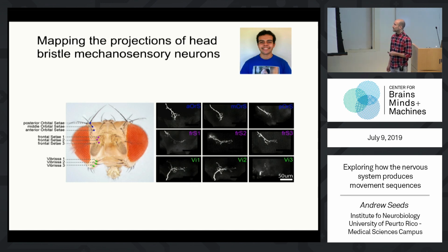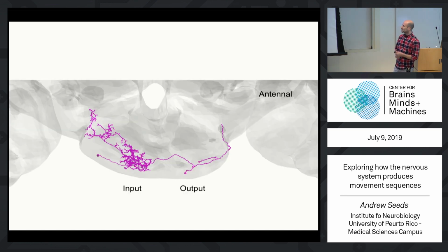And so in conjunction with Adrian's bristle fills and our EM reconstructions, we've been able to figure out that the bristles are actually connected to BN2 type neurons. So here I'm showing you the antennal BN2 that has an ipsilateral dendritic field and extends an axon contralaterally, and we've been able to identify these bristle mechanosensory neurons connected to that BN2.